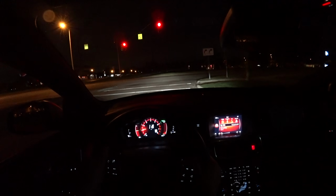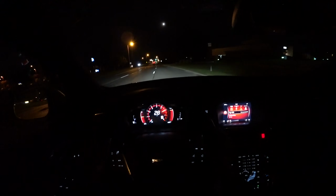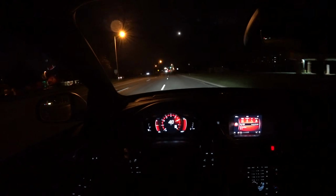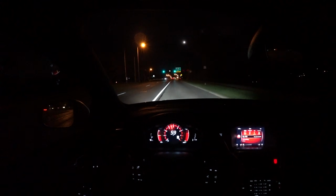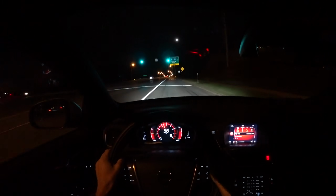It shifts too hard in sport mode. You have paddle shifters. They're not super responsive, but they work. Let's show you guys a quick pull here. This thing is just a little bit of a rocket.